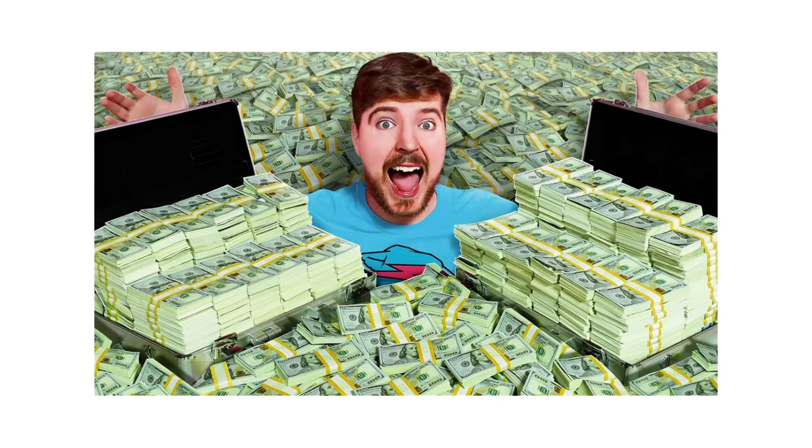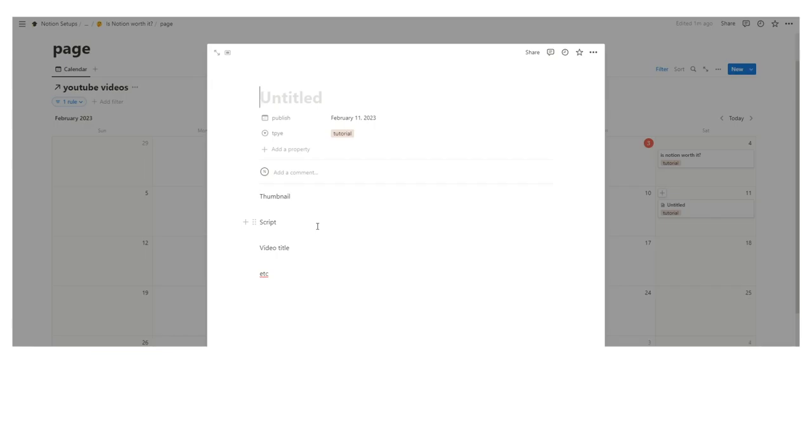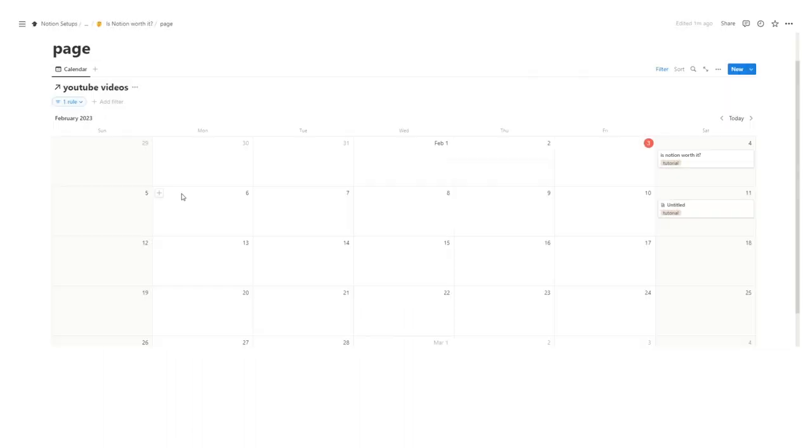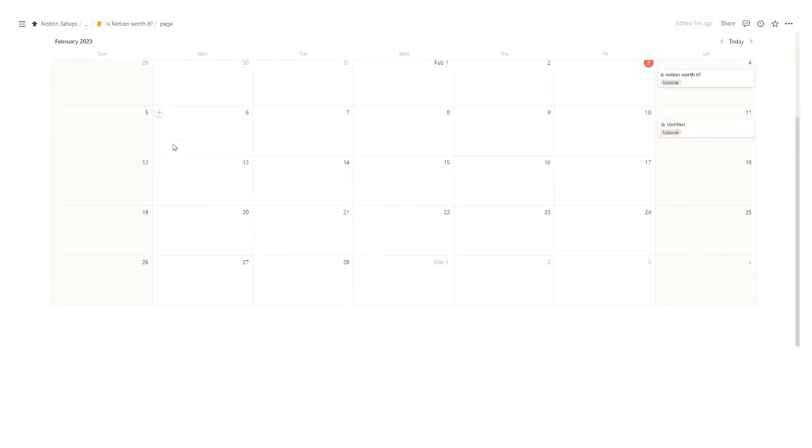These can have a rich amount of data, or you can keep them super simple. The best thing about Notion is that it's a canvas for you to do absolutely whatever you want on them. So I'm going to be making a ton of videos explaining different dashboards, different setups, amazing things that you can make in Notion. To understand is Notion worth it, you really first have to understand the capabilities.